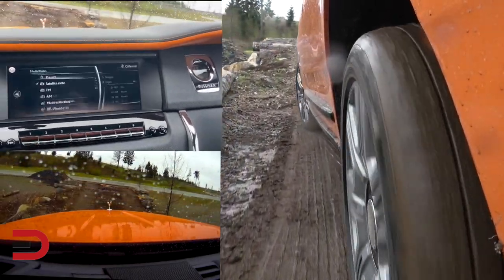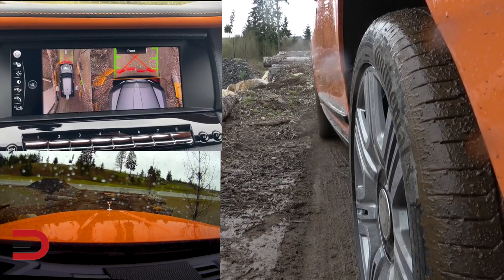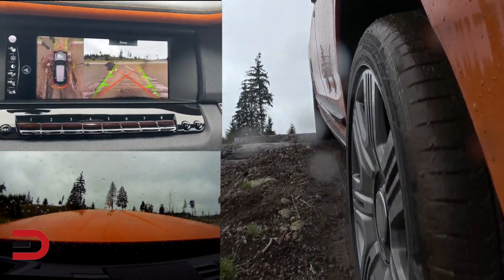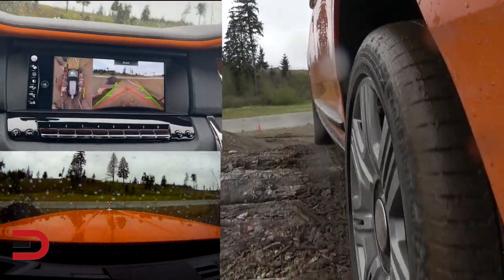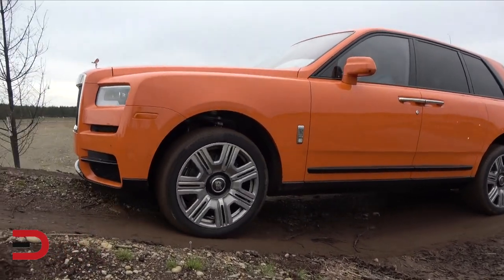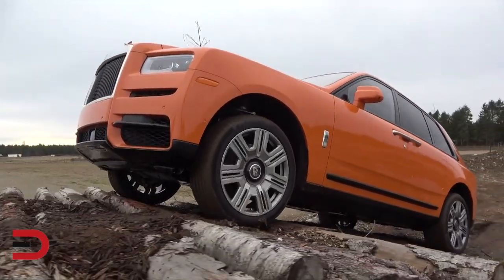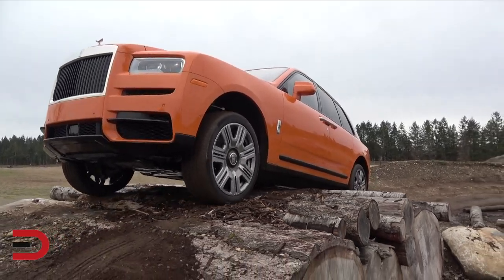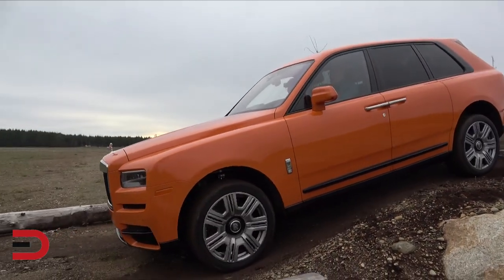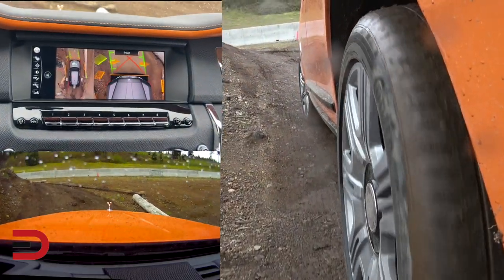All right. Now approaching this hillside, this little hill. Okay. How about that for some details? Can't believe I'm in a Rolls Royce going off road. Details, man.